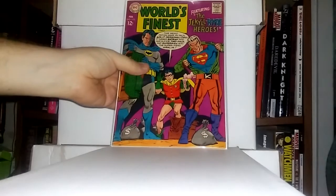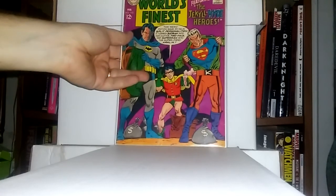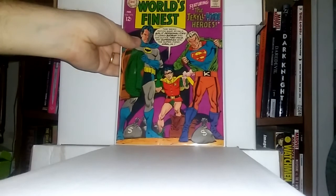Next I picked up this issue, World's Finest, issue 173. Early Silver Age Two-Face appearance there. It's just been a book I've been wanting for a long time. I got the issue 234 in Batman. A lot of people go back and forth on which one's the real Silver Age first appearance. So I figured to end the argument, I just got both of them.